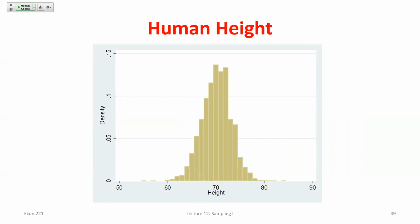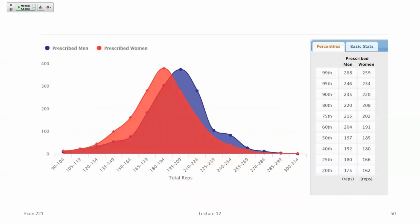Not perfect. So this one I really geeked out about. I saw this on Instagram, and the caption said something like, "Are you in the 99th percentile?" It was some CrossFit workout. So they had all these reps that the people were doing.